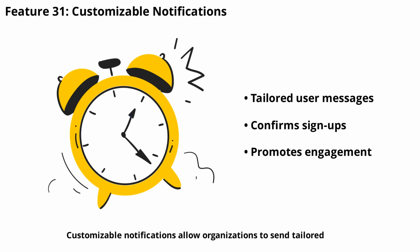Customizable notifications allow organizations to send tailored messages to users during the SSO process. For lead tracking, notifications can be used to confirm signups, alert users to important updates, or prompt further engagement. Custom notifications help keep leads informed and engaged throughout their journey.